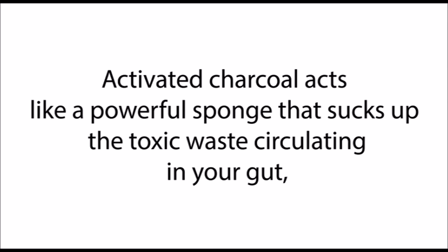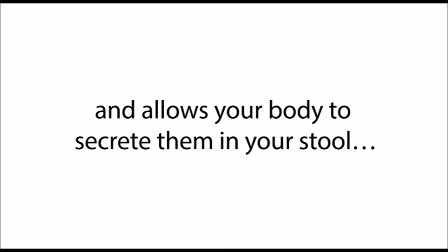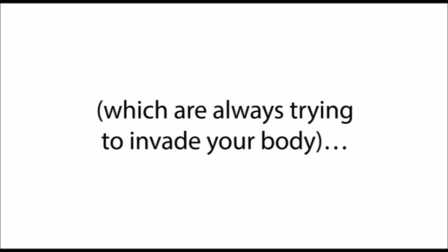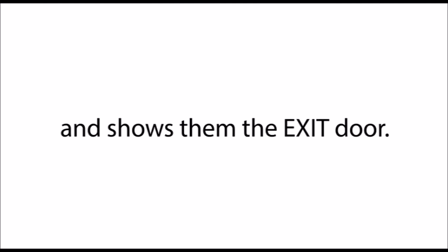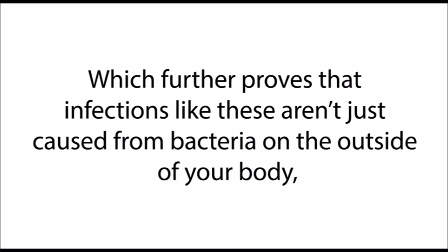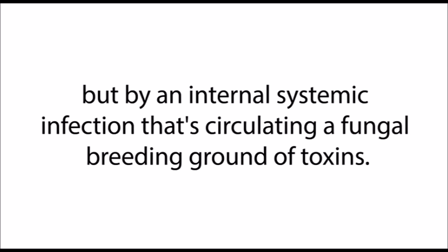Activated charcoal acts like a powerful sponge that sucks up the toxic waste circulating in your gut and allows your body to secrete them in your stool. But even better, it continually wipes your gut clean of fungal cells, which are always trying to invade your body, and shows them the exit door. Secreting them this way is a potent attack against enemy nail or skin fungus, which further proves that infections like these aren't just caused from bacteria on the outside of your body, but by an internal systematic infection that's circulating a fungal breeding ground of toxins.